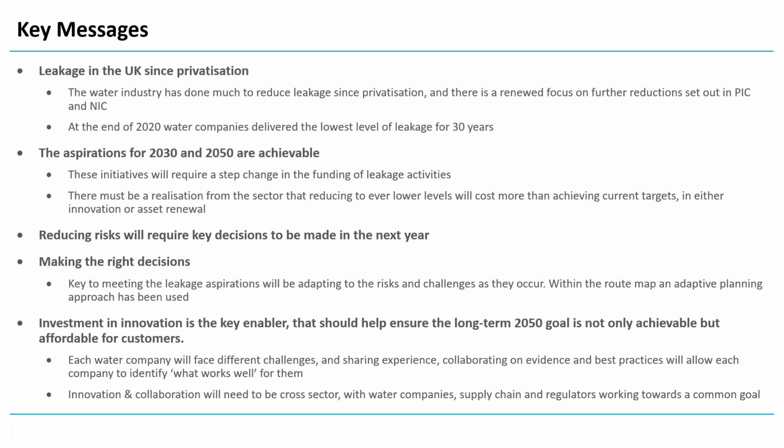Some of you know that's actually my job title. I'm an innovation manager, and one of the areas I focus on is leakage innovation. And that's because I recognize that that's really the only way that we're going to be able to get that 2050 goal in a way that's achievable, but also affordable to our customers. So there's going to be an awful lot of innovation coming through in this sector at the same time. There we go. There's a quick overview from me. Let me pass you back over to Vicky.